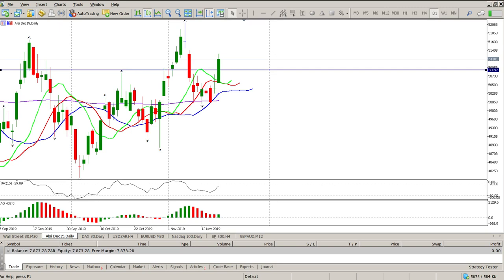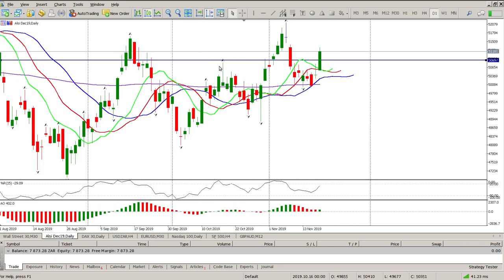So we did get the move to the upside as I was expecting. Got some decent profit out of that. So pretty much a 2.5% return on capital with the one Aussie trade that we had in yesterday. So that was fairly nice, pretty nice setup that we got.